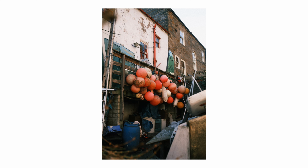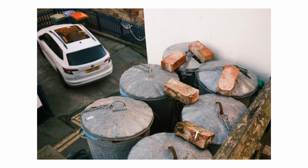I honestly just found this house interesting. I don't really have much else to say here. I just saw it and I was like, that's kind of cool. There was something about these bricks sat on top of the bins that was putting me on edge a little bit with the cars sat underneath, especially that one with the glass sunroof.